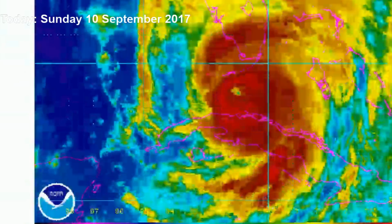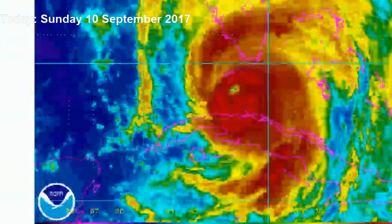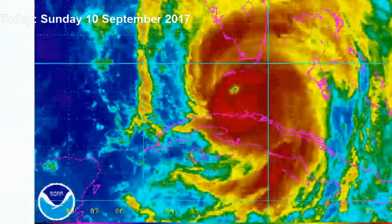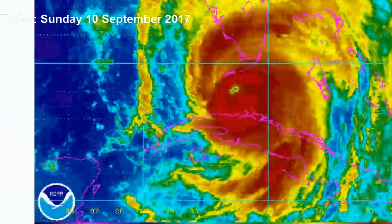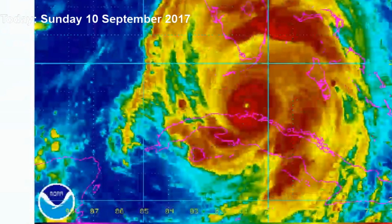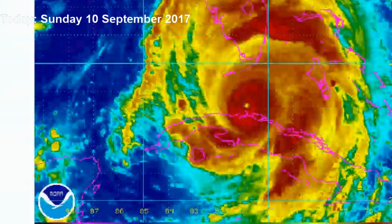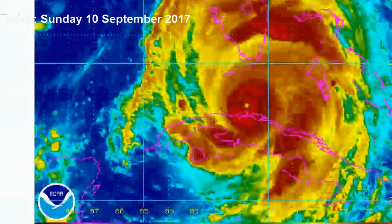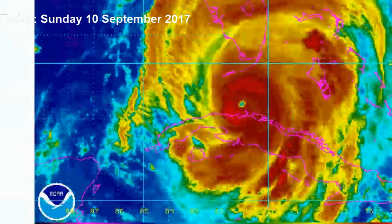As a matter of fact, our stations here have seen as much as tropical storm force 45 miles per hour. Pressures dropped down here at my HQ to about 1,002 millibars, and the waves are fairly high, even giving some minor storm surge issues here in Grand Cayman.